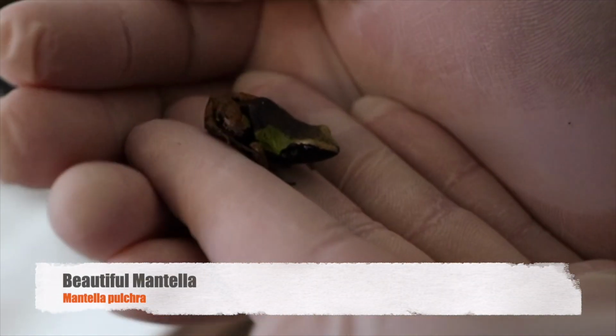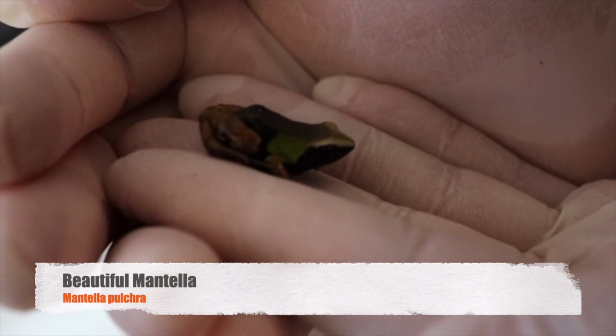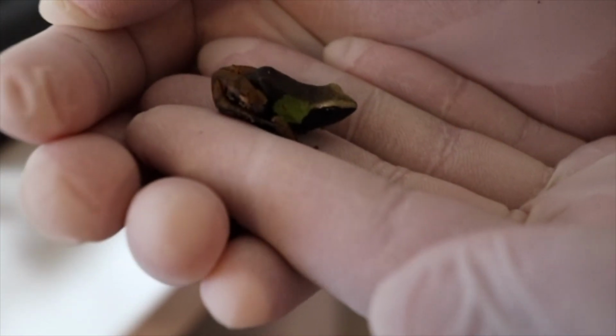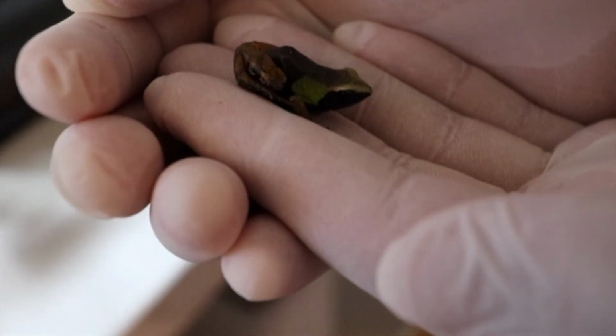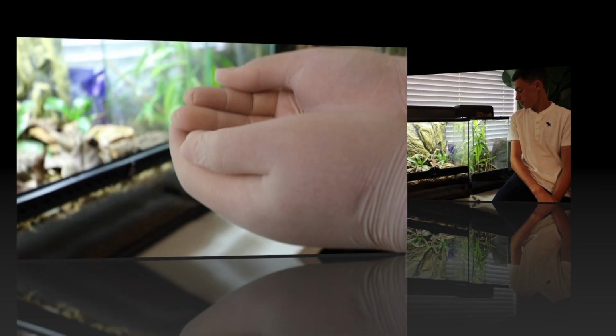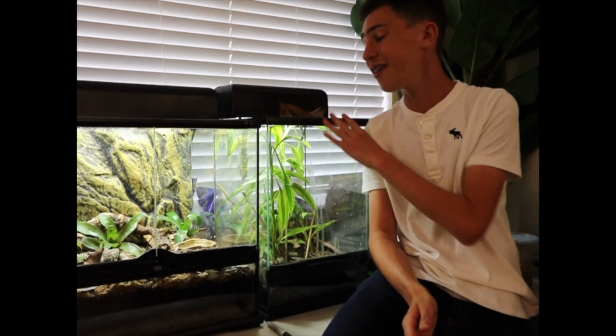Alright, nice. So that guy right there is what we call a beautiful mantella. Yeah, this is a beautiful mantella, another mantella species related to the painted mantellas that you guys just saw. As you can see, we're being as careful as we possibly can with these little guys because they are just so fragile.